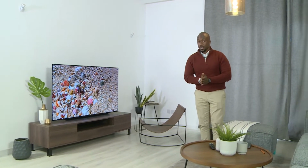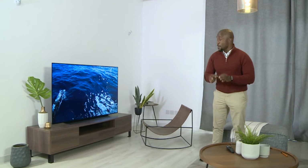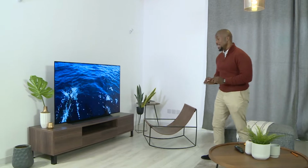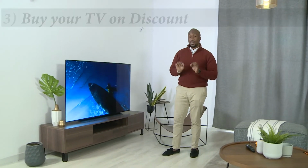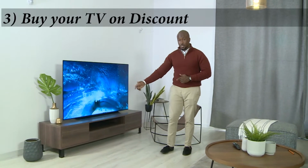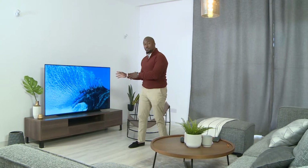Now, last but not least, remember, we're doing the OLED LG television. They've got a magnificent campaign at the Junction or at Sarit Center or at any brand shop. You could get a very good discount for this television. Or also you could go on Black Friday to get some deals on your sound bars, or on your television sets, or any other item to complement your television set.